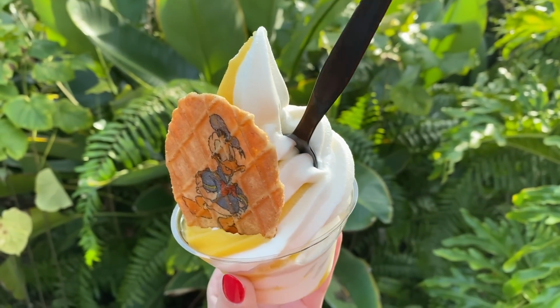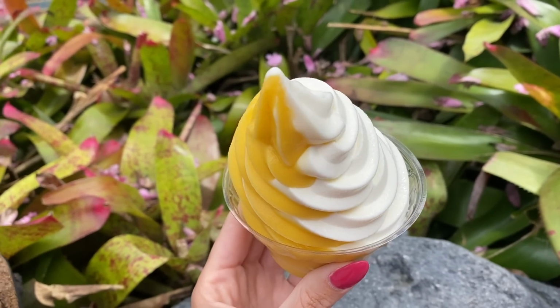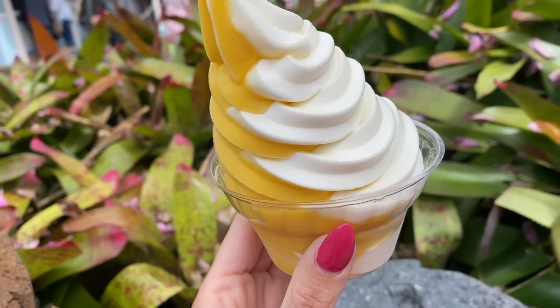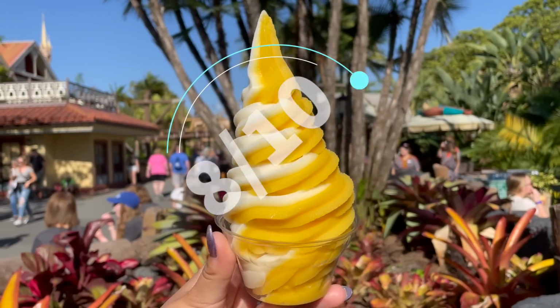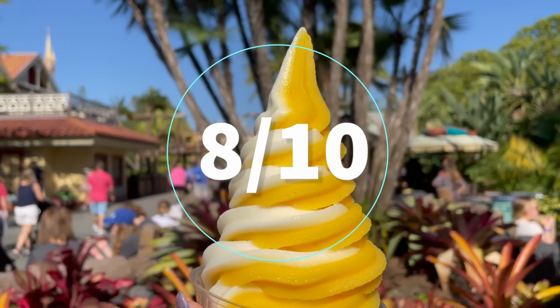You're going to pass it anyway because you have to pass it to get over to Pirates and stuff. So just check the menu or ask them, is the citrus swirl on the menu? Again, it's different from the orange cream cup. The orange cream cup is fine, no shade, but it's different and it's better. Okay, rank 8 out of 10.